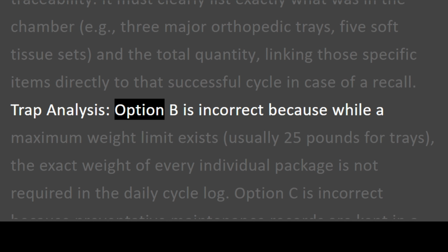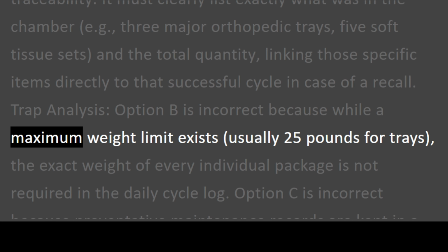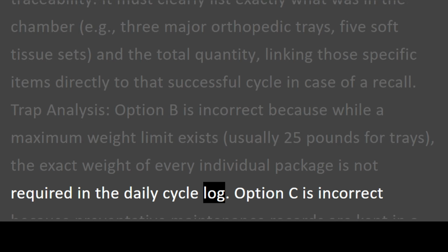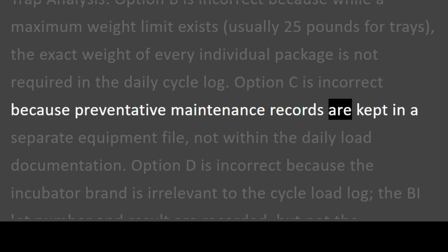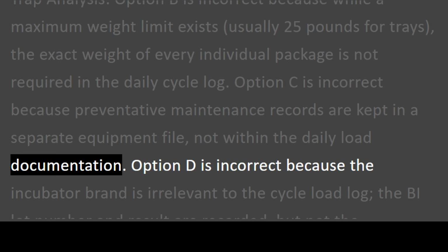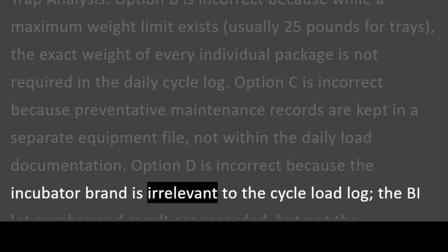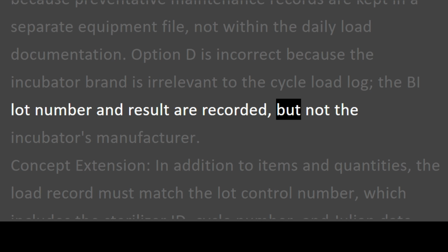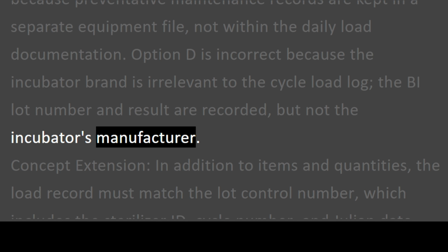Trap analysis. Option B is incorrect because while a maximum weight limit exists, usually 25 pounds for trays, the exact weight of every individual package is not required in the daily cycle log. Option C is incorrect because preventative maintenance records are kept in a separate equipment file, not within the daily load documentation. Option D is incorrect because the incubator brand is irrelevant to the cycle load log. The BI lot number and result are recorded, but not the incubator's manufacturer.